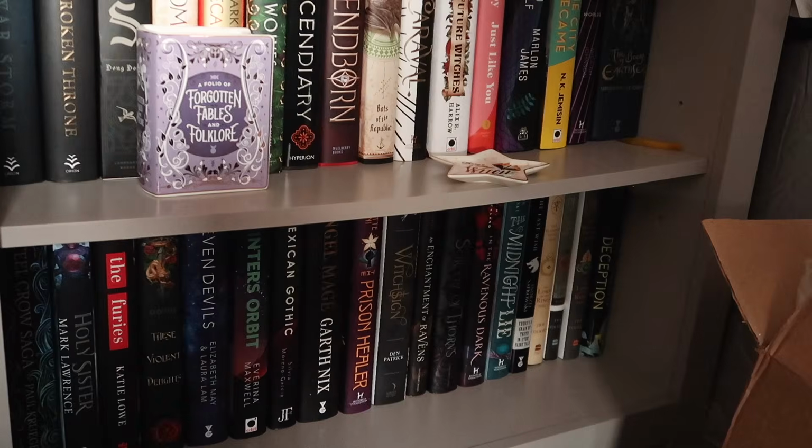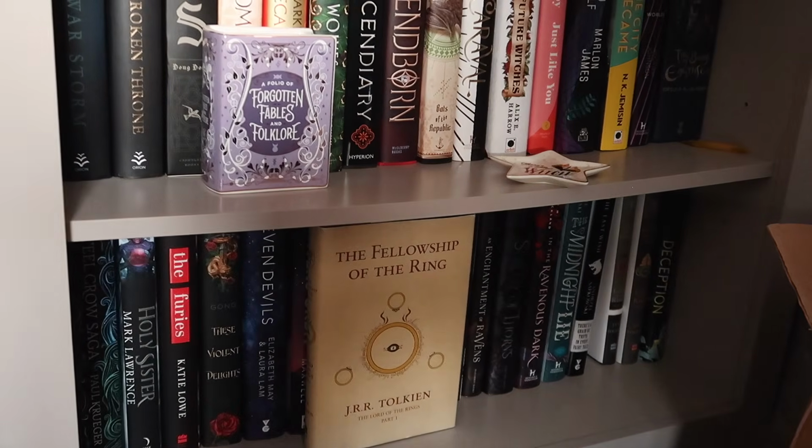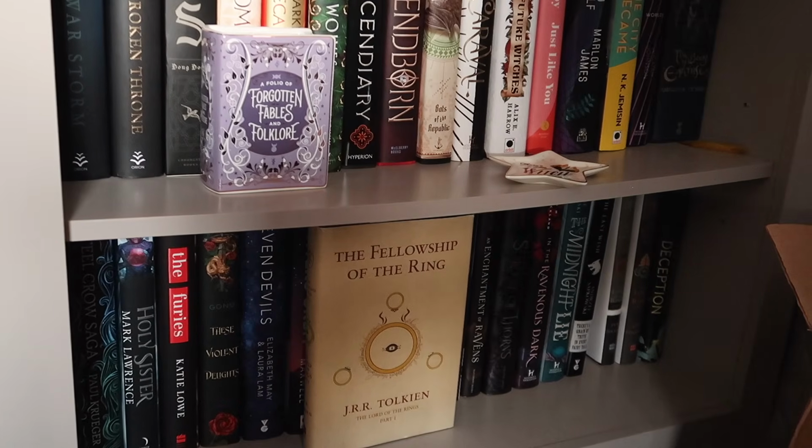And then down on this bottom shelf, we pretty much have more of the same. It's lots of miscellaneous full-size hardbacks with a lot of subscription books in there. I guess the one thing of note down there that isn't a subscription box book would be my hardback set of Lord of the Rings, which Ashley bought me one Christmas.